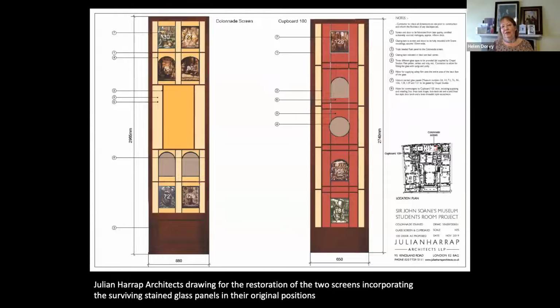And these are those two screens in the architect's drawing for the project. I haven't got photographs of them in situ because we haven't taken them yet. So I thought, well, I'll show you anyway. And there is something to lure you over to Lincoln's Inn Fields to see them in reality. Could I have the next slide, please?